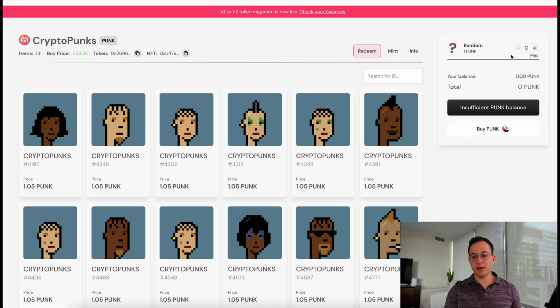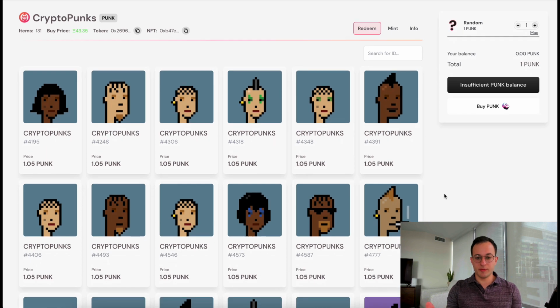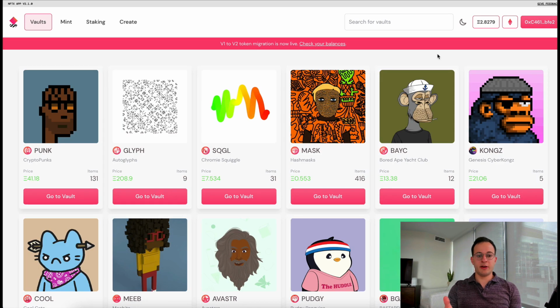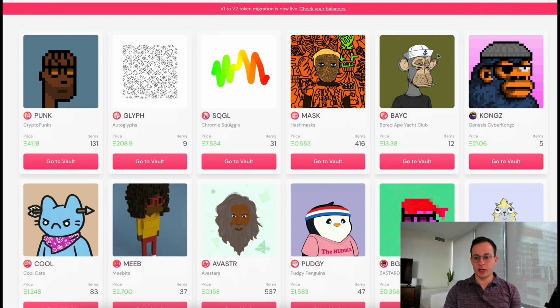If you want to mint a random punk, you can do that here, and you can see there on the right, it only costs 1 punk token. Just to put it simply, you can always get one of these CryptoPunks for 1 punk, but it will be a random selection from this pool. But if you want to choose one, say you really like 4546, you would have to pay 5% extra, or 1.05 punk.